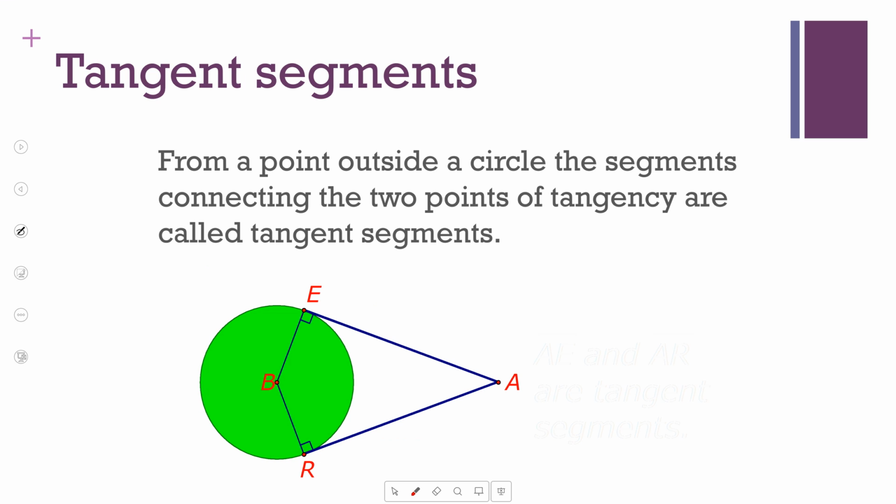Take a point outside a circle, A. It will hit the circle at 2 points of tangency. In this case, E and R. E and R can never be endpoints of a diameter. Why? Because the angle of B is not 180.